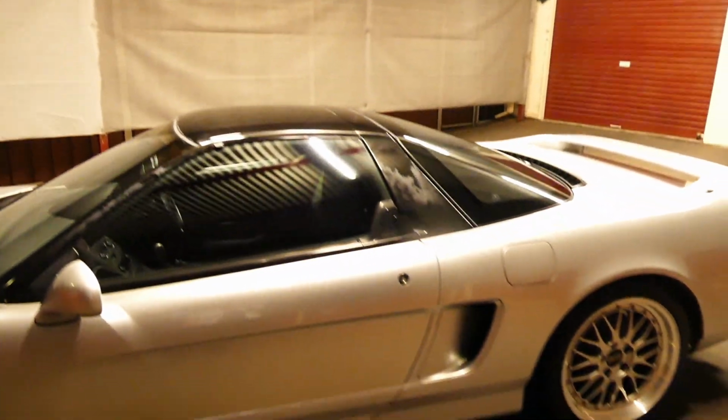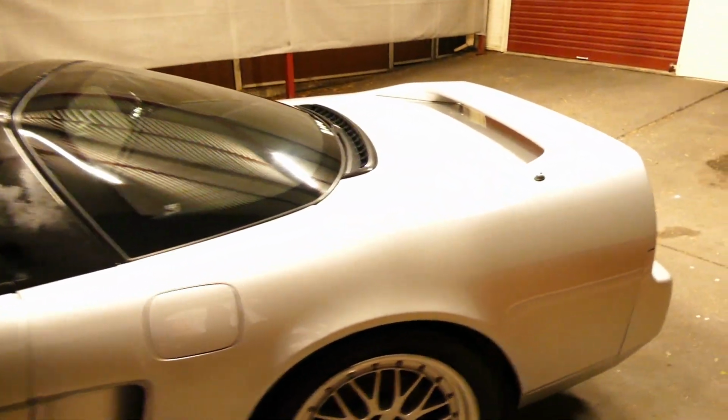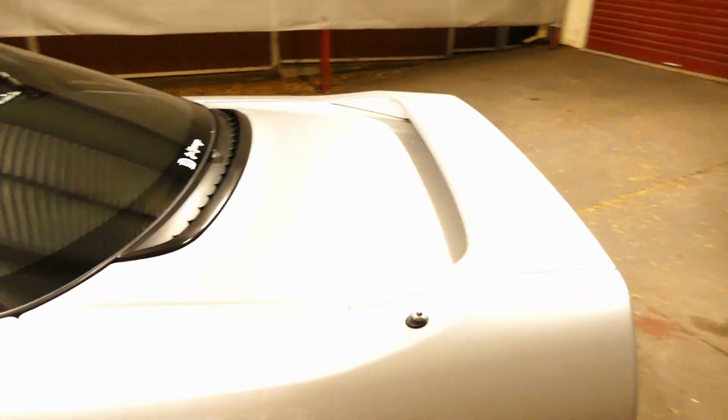And as you can see, it is nighttime. We did not spend all day cleaning the car. I got caught up doing other things, so we didn't get time to polish the car, unfortunately. But the car still looks amazing.